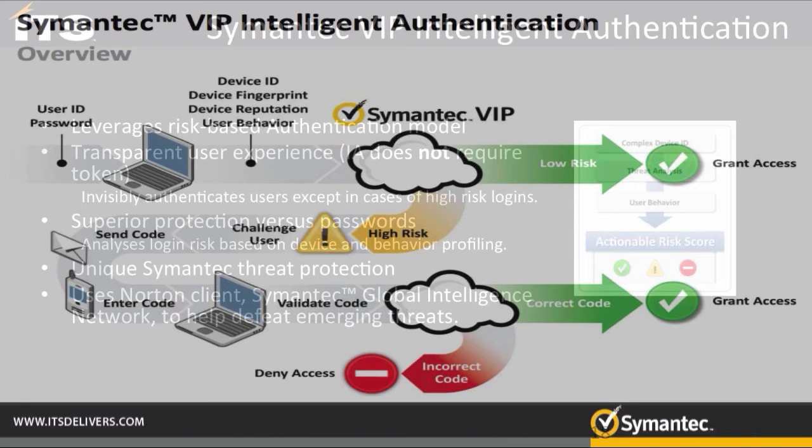So it challenges the user in another aspect and makes sure that the device they're using, the code that they have, and the profile that user has around them, everything needs to align in order to identify that I am who I say I am, and that's how you get into the network. You need to have all of the attributes in order to get access.